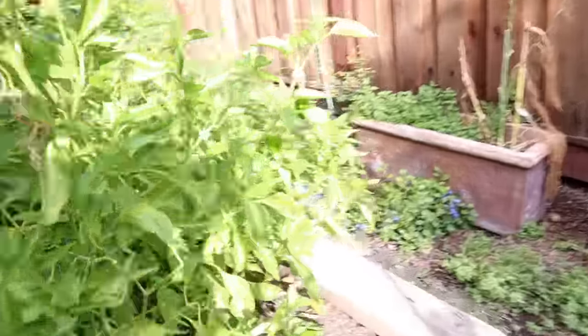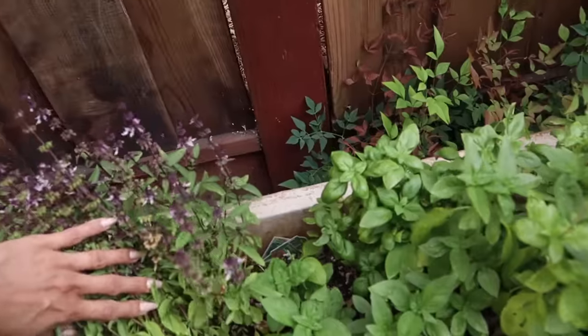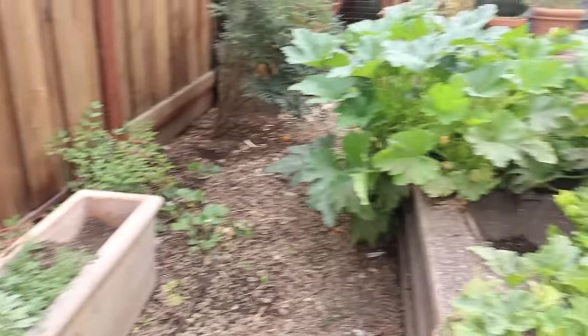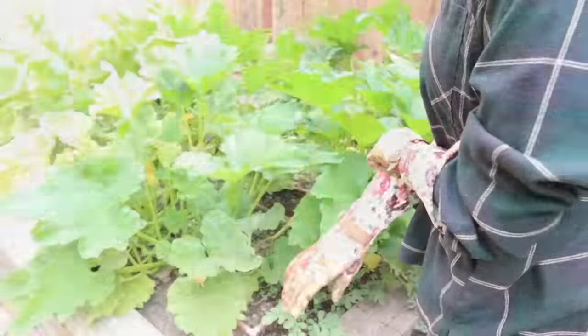But we'll get this nice and harvested. Got some padrones here. Basil's happy. God, Thai basil smells so good. Okay, let's get to harvesting.